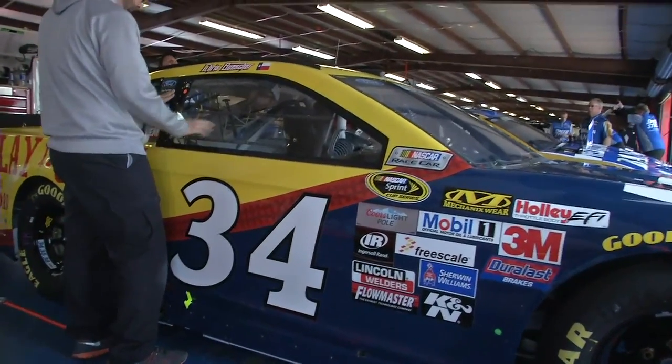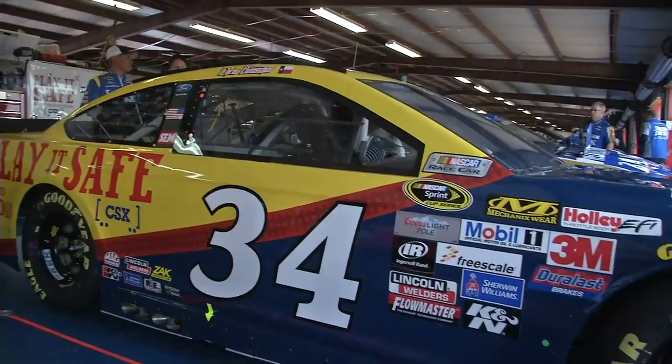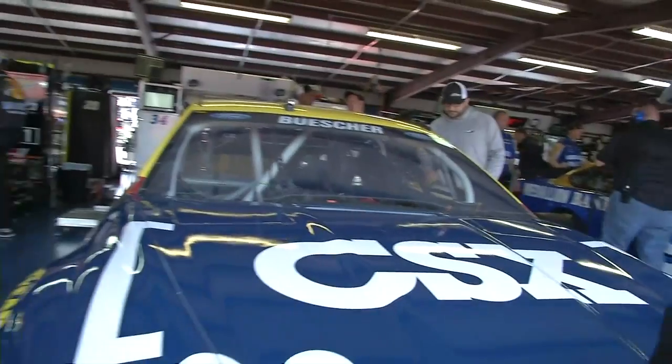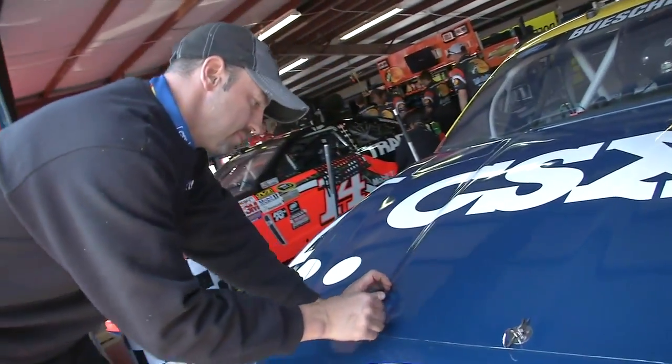Chris Buescher's number 34 car, his first start here at Talladega in the Sprint Cup Series. So young Chris Buescher is getting some great experience, some valuable experience here in the draft. Shane making sure those hood pins are on there nice.